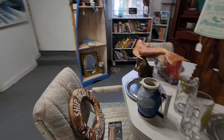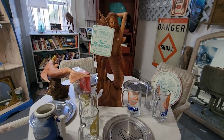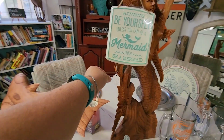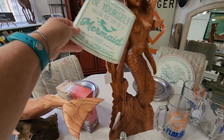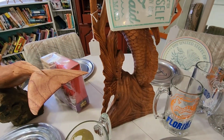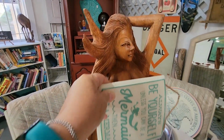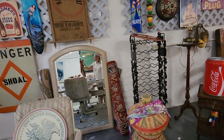Ship-faced alcoholic. Oh my gosh. I said the ship. I said ship. Just to make sure. Look at the mermaid. $275. I mean, she's just amazing. But look at the detail on the face. Okay, there's just no way to show a mermaid anymore.